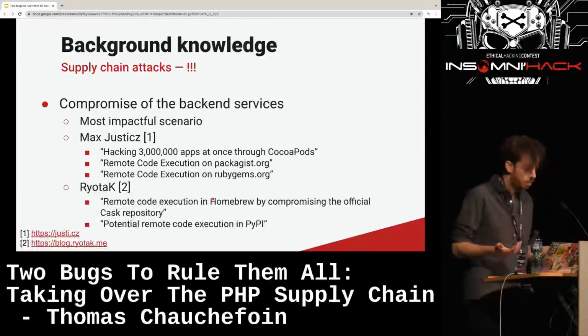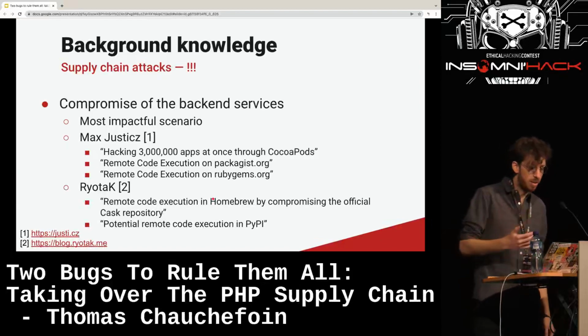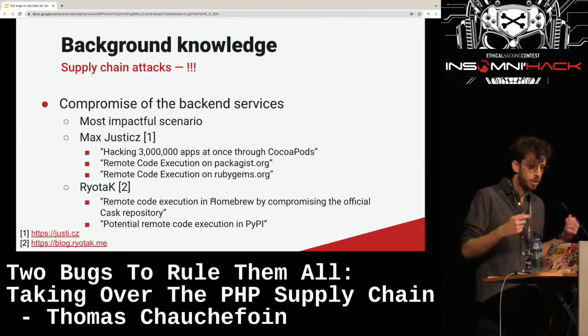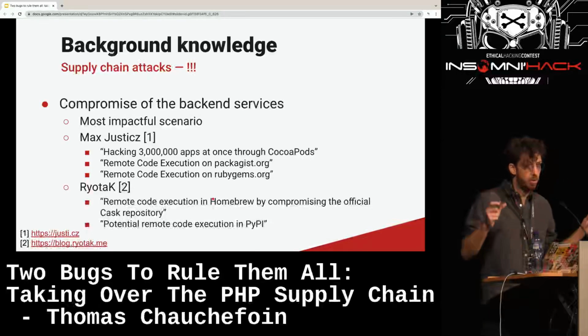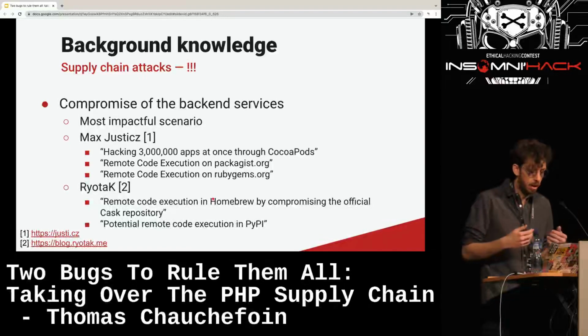And finally, there is something much more interesting, and that's why I'm here today. It's like compromising the backend services. Like if you compromise the server doing the association between the name and the actual URL to download a package from, you can just send or redirect the package manager to any other URL. And it's the most impactful scenario, because instead of breaking in one package at a time, you would just break in all the existing packages hosted in one ecosystem at once.